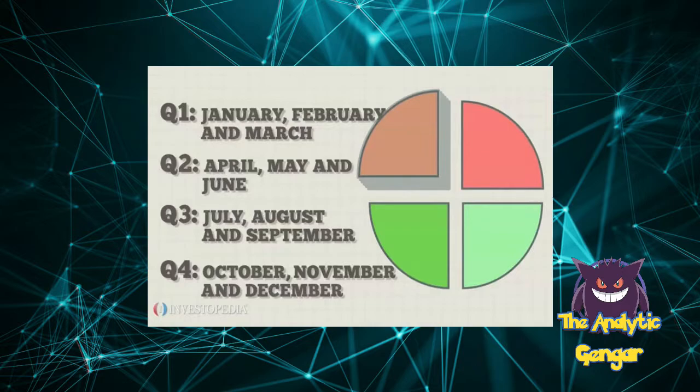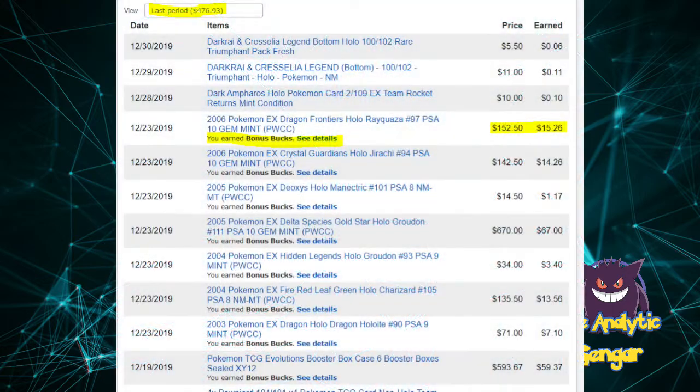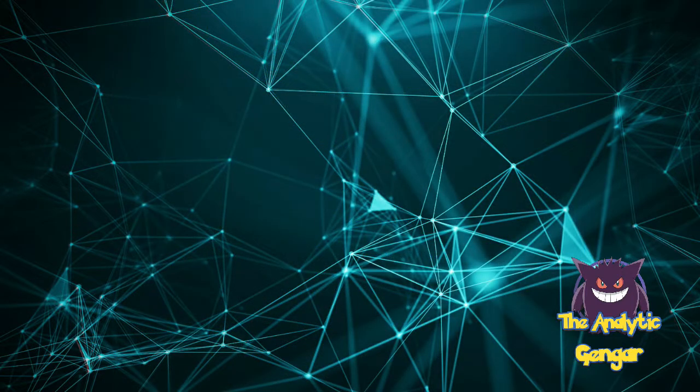I spent money in October, November, and December of 2019. That is the fourth quarter of 2019. Then all of the money that I spent was percentaged, and I was given a coupon for the amount that I spent in eBay Bucks. Now, that eBay Bucks coupon is valid up until February 2nd of 2020. So I do have about a month to spend it, which means after the month, I lose or forfeit that particular coupon. So that is how eBay Bucks works.